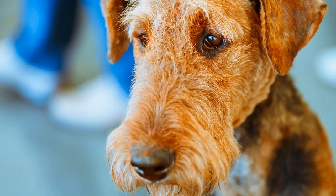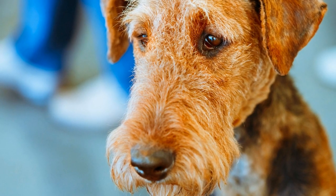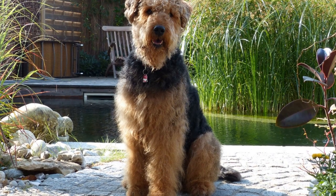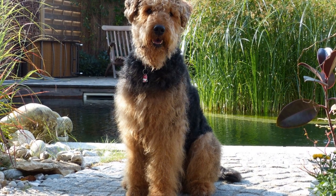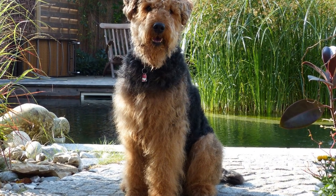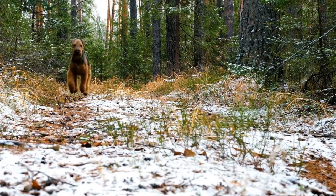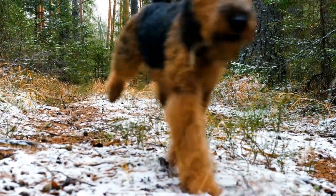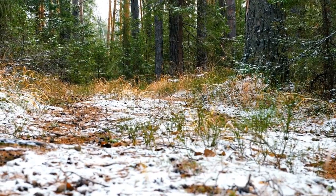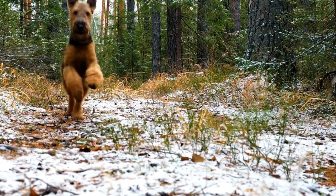Apart from the practical aspects of grooming, professional grooming offers other benefits as well. Grooming sessions provide an opportunity for the Airedale Terrier to socialize with other dogs and humans, reducing their anxiety and fear of grooming in the future. Additionally, grooming professionals often have access to high-quality grooming products that can improve the condition of the Airedale Terrier's coat and skin, making them look and feel their best.